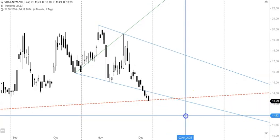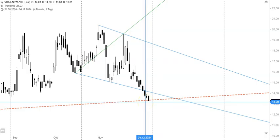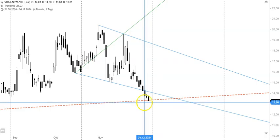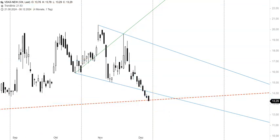And we are running into a cycle low, which is right here. The VIX, by the way, the volatility index for the S&P 500, has the same cycle pattern.